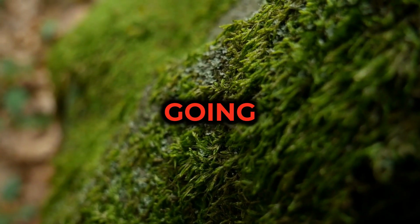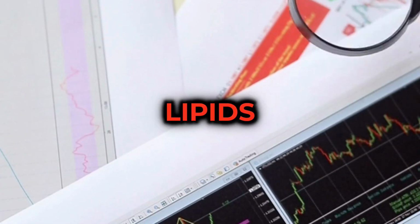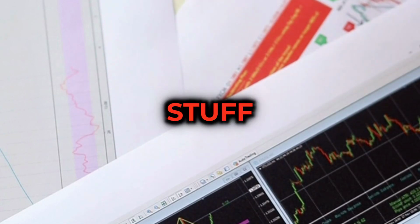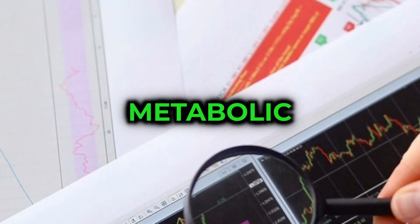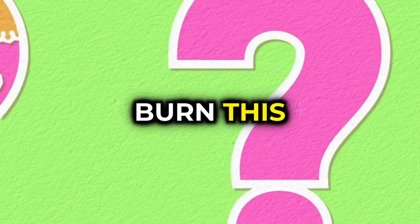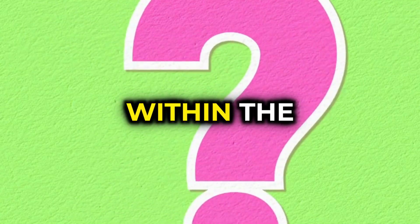What keeps them going? Well, they're like us in a way. They need their fuel. Mostly carbohydrates, lipids, sugars, fats, the good stuff. Ant snacks? Right. But here's where it gets interesting: their metabolic rate, how fast they burn this fuel, is different, not just between species, but even within the same colony.